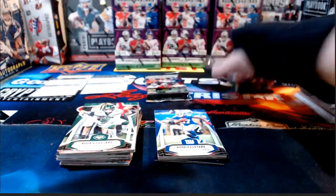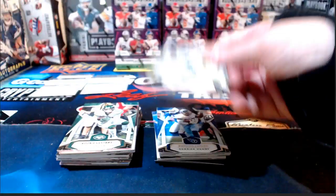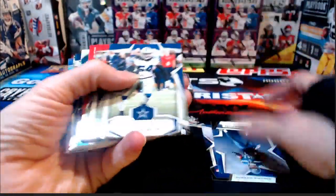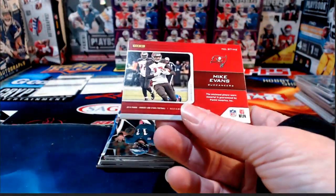Charles, you haven't seen any Kyler Murray? Oh, I'm sure there's probably some Kyler Murray in here somewhere amongst all of this. I don't really look at the base cards per se, who the player is, unless it's low numbered. I just kind of keep on trucking, mainly because there are so many, but I'm sure there are some in here somewhere, or I would think there would be.